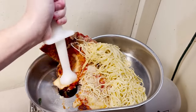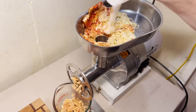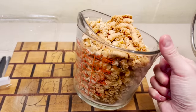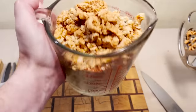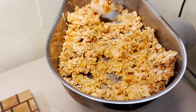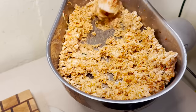Oh, that was a good first strike. Those are rare. I will say this, it is a lot of food. Es hora de volver a moler. The amount of pasta to chicken ratio is certainly off. I think that this thing's gonna have to be baked.